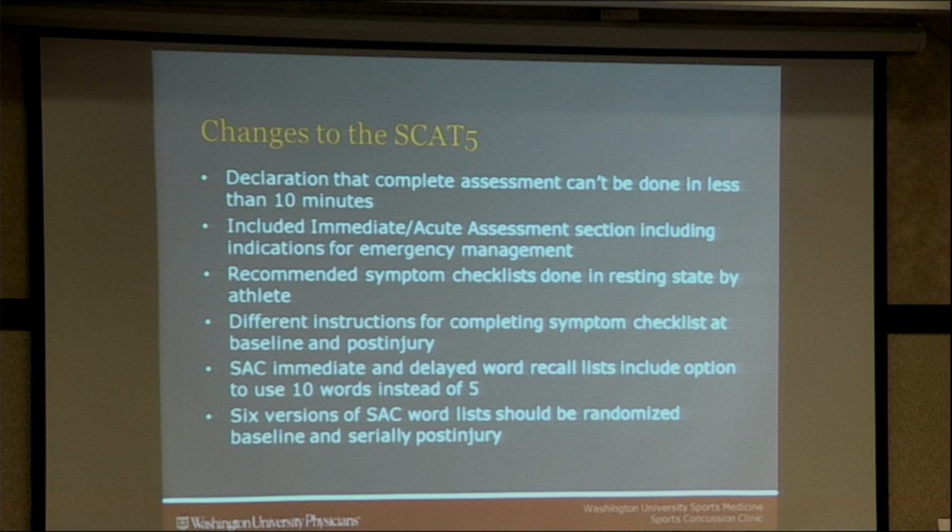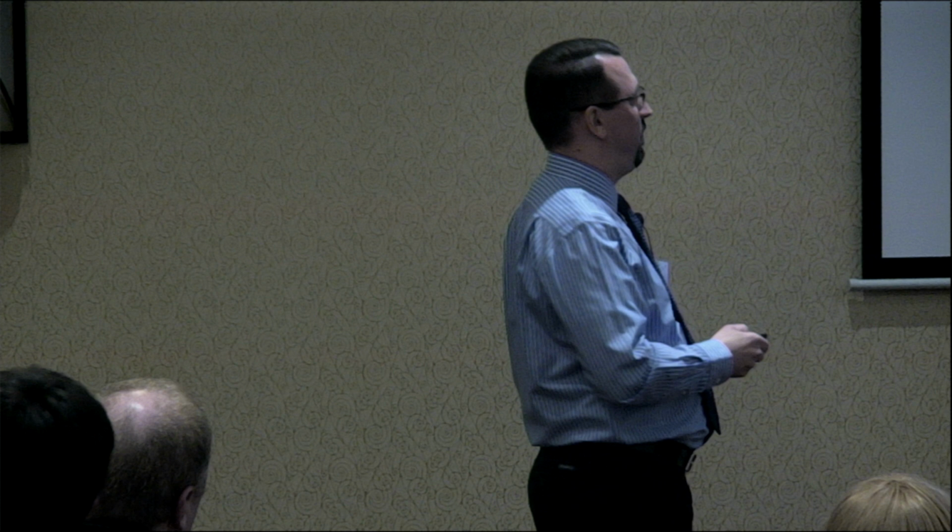The nice thing about these SCATs is they've become very dummy-proof. They basically give you all the words that you tell the athlete or ask the athlete for how you do the assessment, and then what each of those assessments are and how you interpret them. So it gets very simple, hopefully, to go through at least how you do it in a standardized fashion. So one person isn't asking the question for part of the SCAT in one way, and another person's doing it another way, and then you get two conflicting answers. So it is different as far as the baseline or post-injury. Post-injury, you're going to ask that person's symptoms immediately after the event.